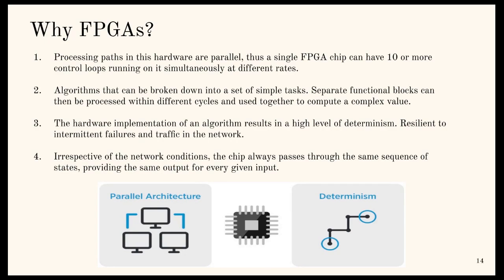Thus, if you give a simple input to some algorithm, and give the same input even at a different point of time, you will get the same result at any point of time. So that is another main advantage of determinism here. With respect to network conditions, the chip always passes the same sequence of states, providing the same output for every given input at every point of time.